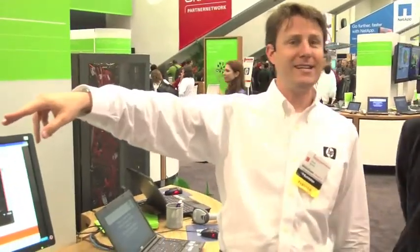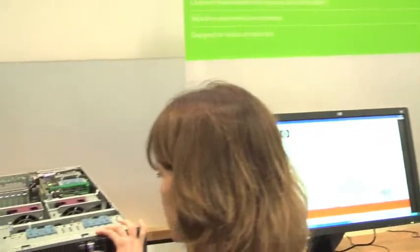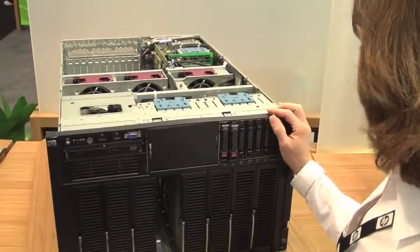We'll keep rolling. All right, next up, this is the new HP ProLiant DL785 G6 server. This features the latest 6-core AMD Opteron processors. This has got a really nice balanced architecture. We've got plenty of I/O lanes, lots of memory. So this server handles scale-up database deployments, and it does it at a really nice total cost of ownership.